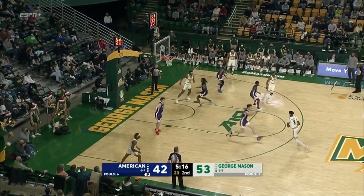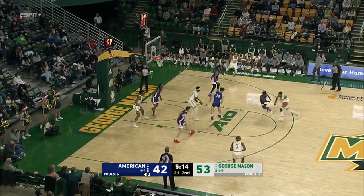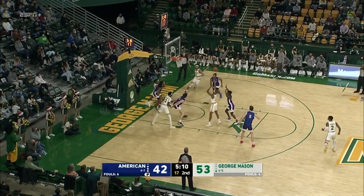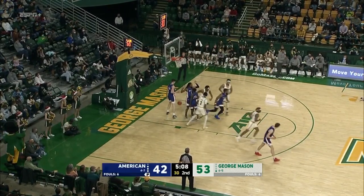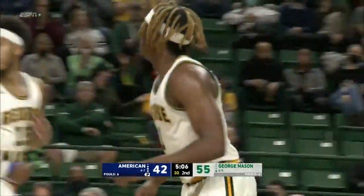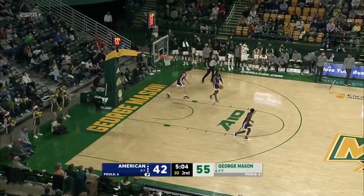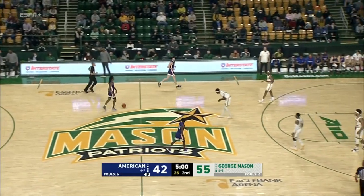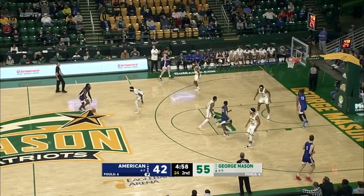Johnson on the dribble, out to Gaines. 1 dribble as they just drive and kick, drive and kick. Polite steps under, finishes. Polite now with 6, the last 4 for the Patriots. The lead is back up to 13, 55-42.